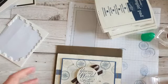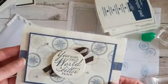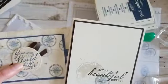The card that fought back. Okay, so that's our second card. Quite pleased with how that one turned out in the end, actually. So again, no special equipment needed, but a little bit more stepped up than this one.